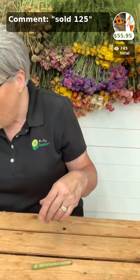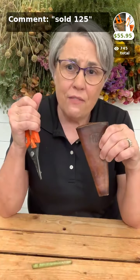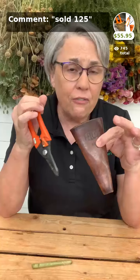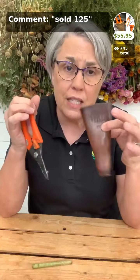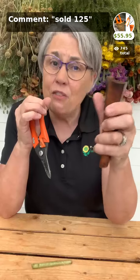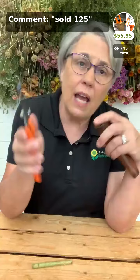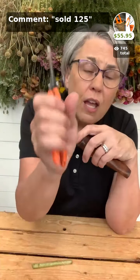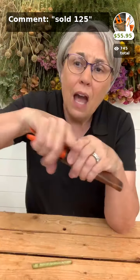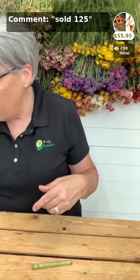So the shear and pouch is always something that we use a lot of this time of year. You can buy the set for $55.95, or you can purchase these separately. Why I love this pouch is it's got a clip, you don't have to wear a belt, y'all. You can just slide it onto your pocket. And these are the clippers that I use for everything. They're smaller, so they're much easier on my hands. I don't know how anybody would do without these, right? It's $55.95. All right, so I'm gonna skip that.